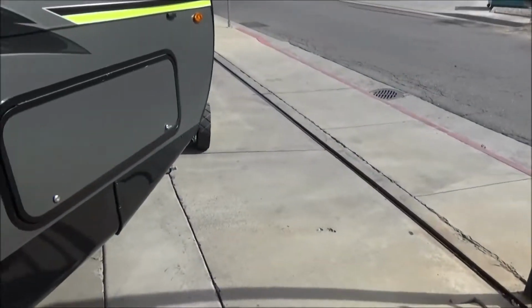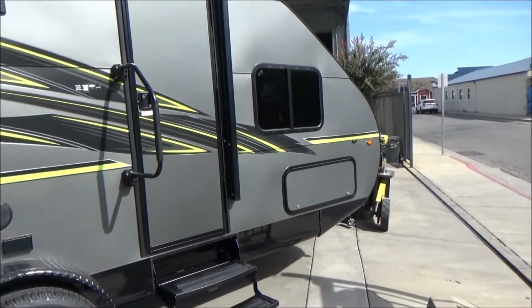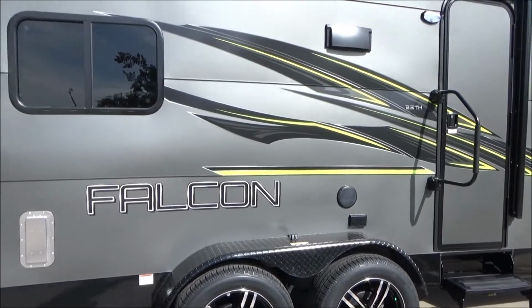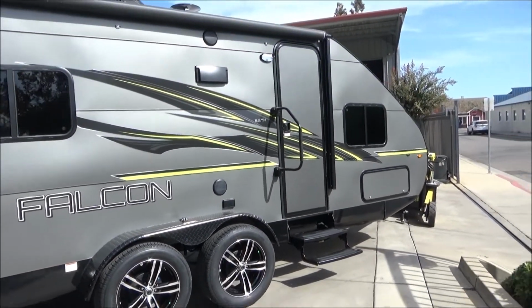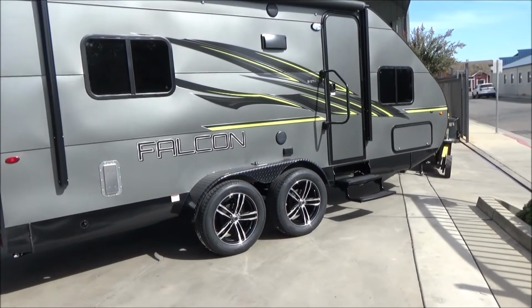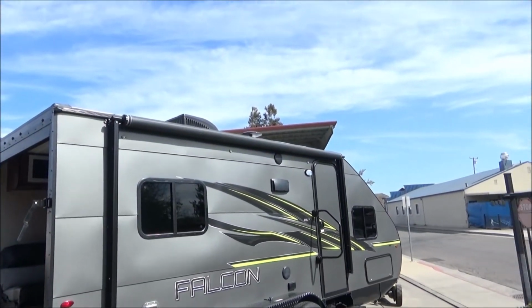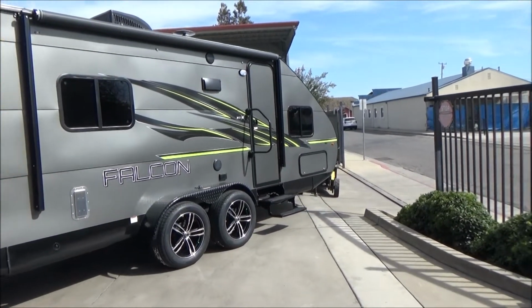People might say it's a little small, but keep in mind, this is for your smaller tow vehicles. It only weighs 3,100 pounds. It's a little over 3,100 pounds, just under 23 feet long. Two axles with Michelin 18-inch by 10-inch wide tires. You have your AC, power awning, digital antenna. The list goes on and on and on. Come check it out.